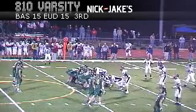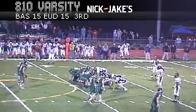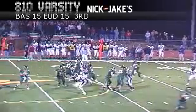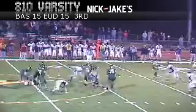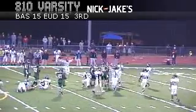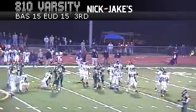Shotgun formation, 3 receivers set near side, ball on the Cardinal 37-yard line. Belt high snap this time from Murphy. Rolls out, wants to throw. Going to take it himself across the 35 and hobbles his way to the 31 as he did a hip and a hop, and he fell down.